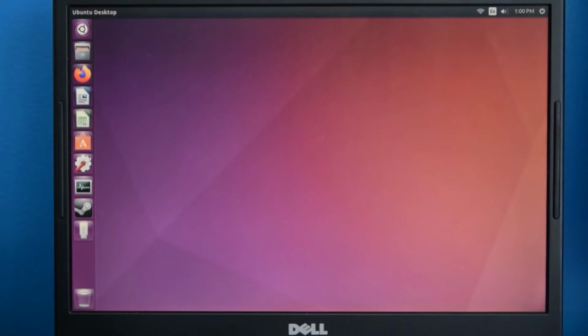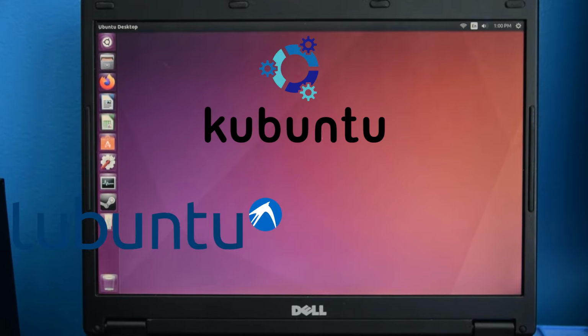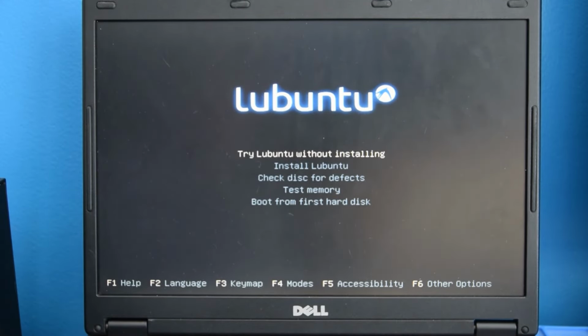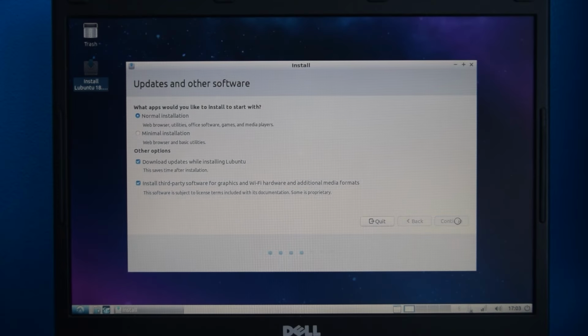So I thought I'd go ahead and install some of those as well. Specifically, Lubuntu, Kubuntu, and Xubuntu, which are all different. I'm going to start with Lubuntu, which is meant to be a lightweight distro for old crap like this. As a matter of fact, it's designed to be able to run on a Pentium 4 or Pentium M.